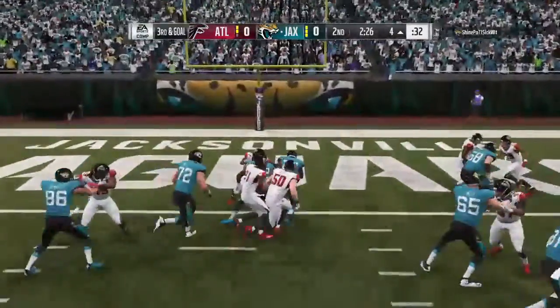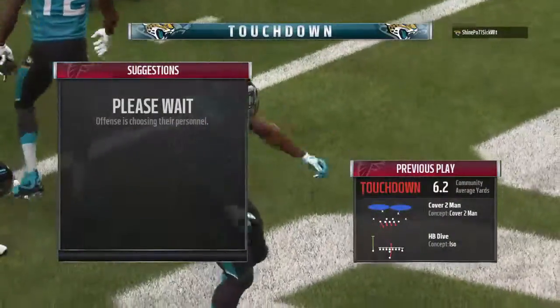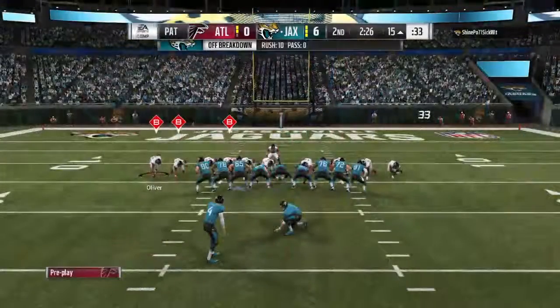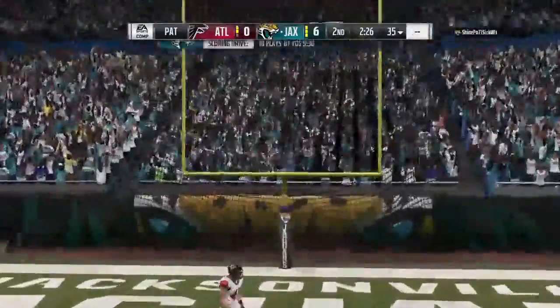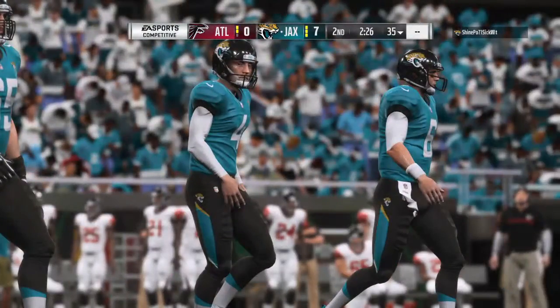Here's Fournette, and he'll take this into the end zone. Touchdown, Jacksonville. A great effort there, taking it in from 4 yards out. And the Jags are able to cash in for 6. Point after by Lambeau, up and good. And that makes the score 7-0.